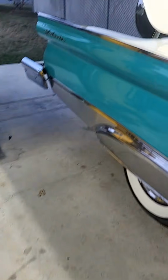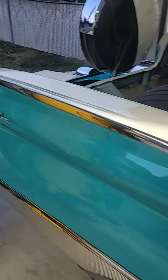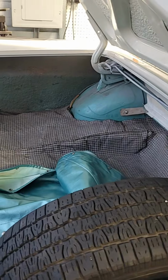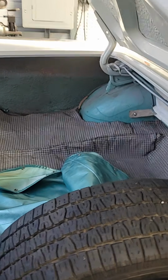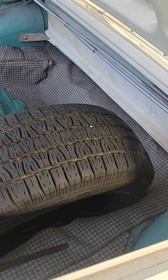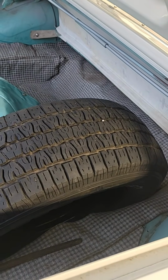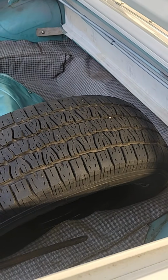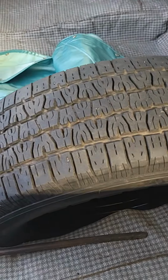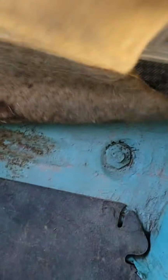Now, the floor in this car is gone. Somebody took a piece of sheet metal and stomped it into the rear floor pan and put one pop rivet in it. Just one. And then undercoated the underneath of the car, probably a good 1/4, 1/8 inch thick. But this is what I thought was funny. Let's get this out of the way.